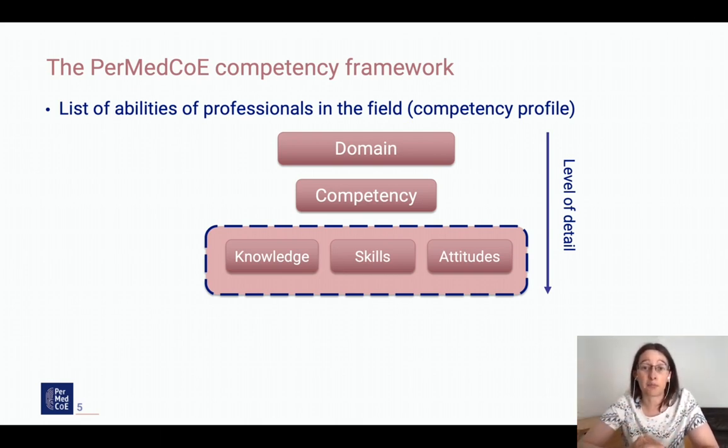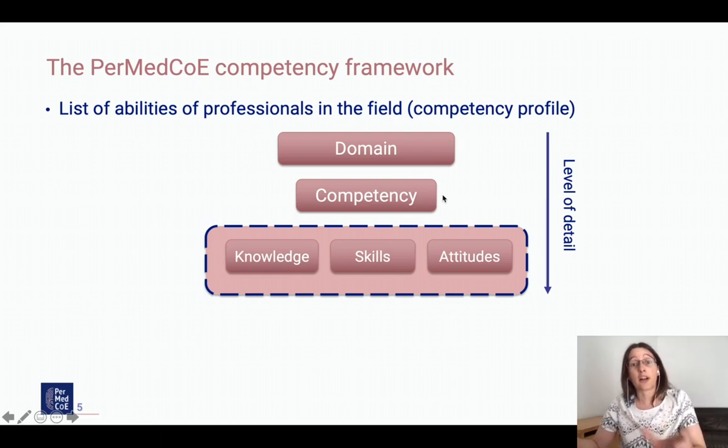So the PerMedCoE Competency Framework contains this list of abilities of professionals in the field, which is what we call Competency Profile, and it's centered on the competency. But then several related competencies are grouped together in a domain. And below the competency, we have this increased level of detail through knowledge, skills, and attitudes.